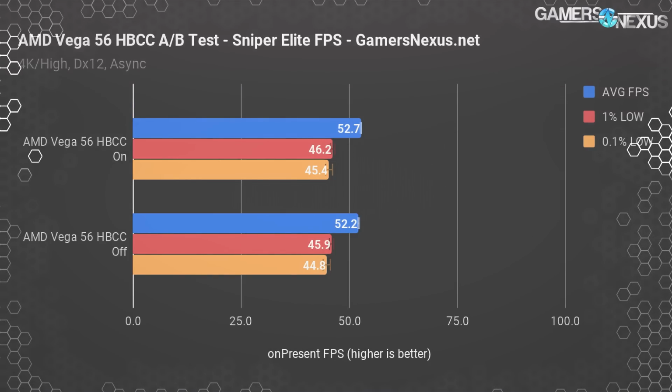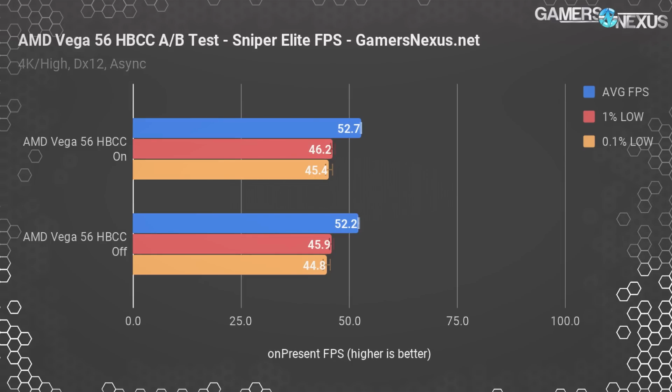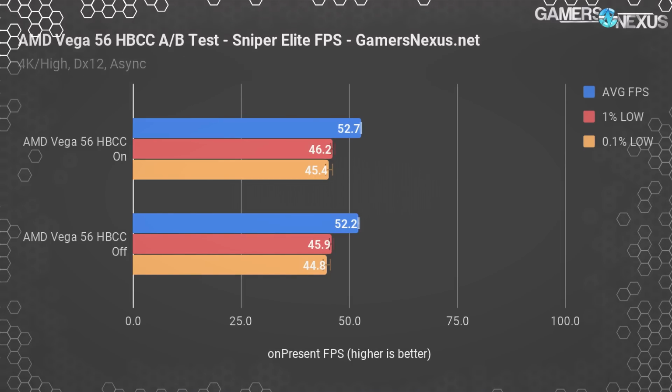Not only is there no discernible difference, there's no difference outside of usual deviation and error margins, so we can't actually say whether there's an improvement here. It just kind of looks all the same.